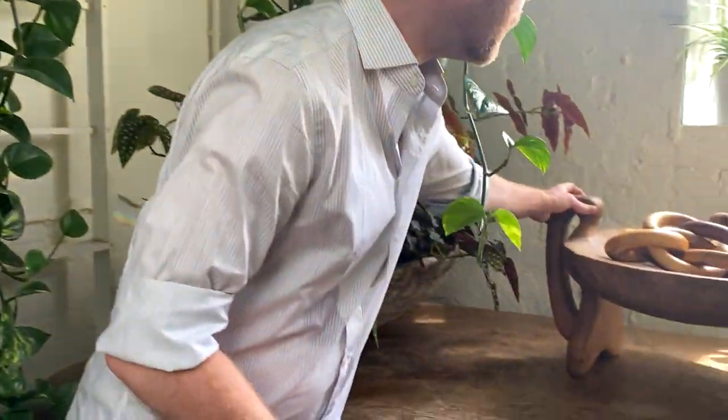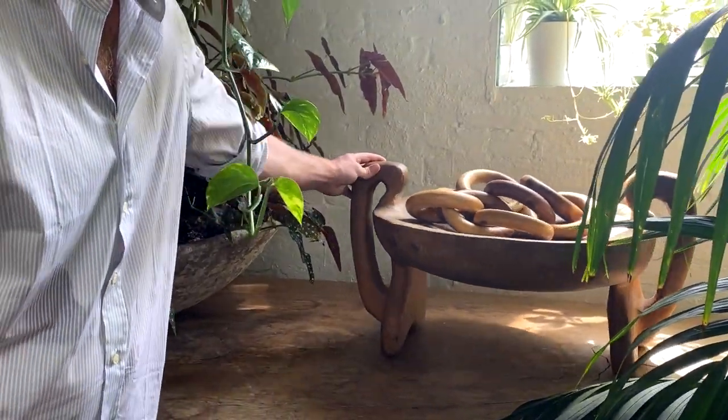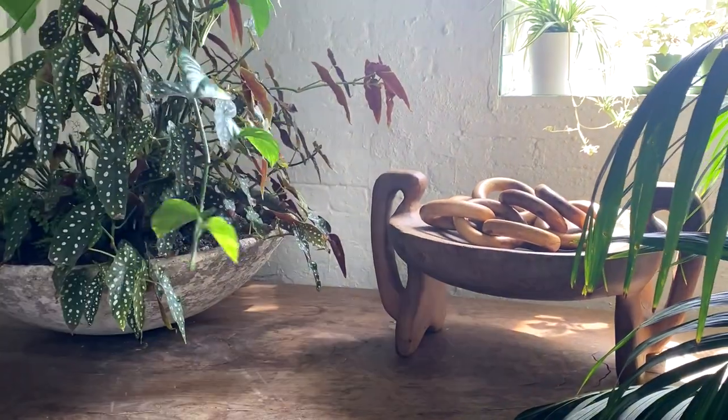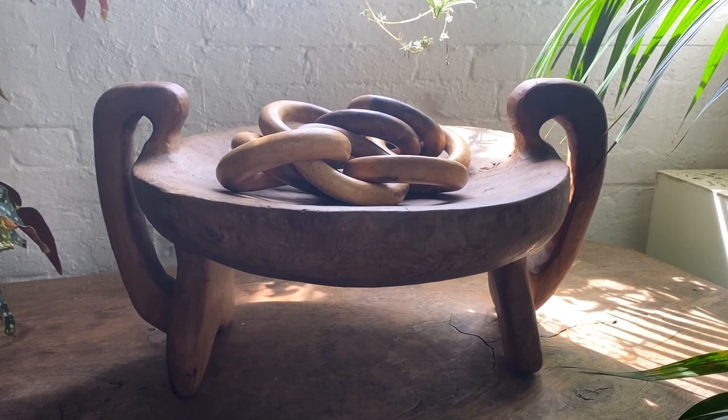This is a little Ethiopian stool which I bought from an antique dealer I know. And there's lots of props like this which could be moved around and brought to a white backdrop to suit your shoot.